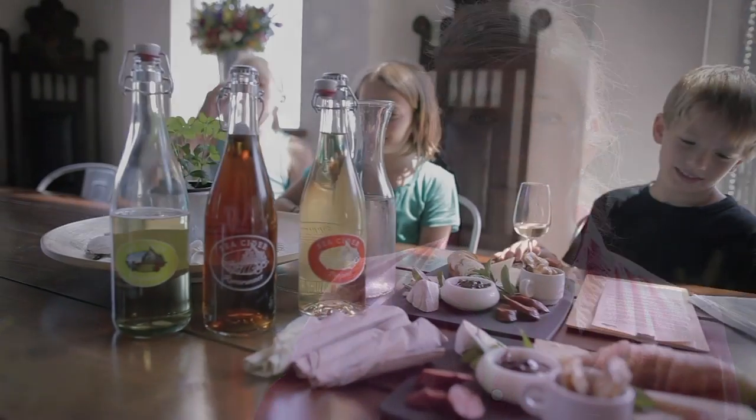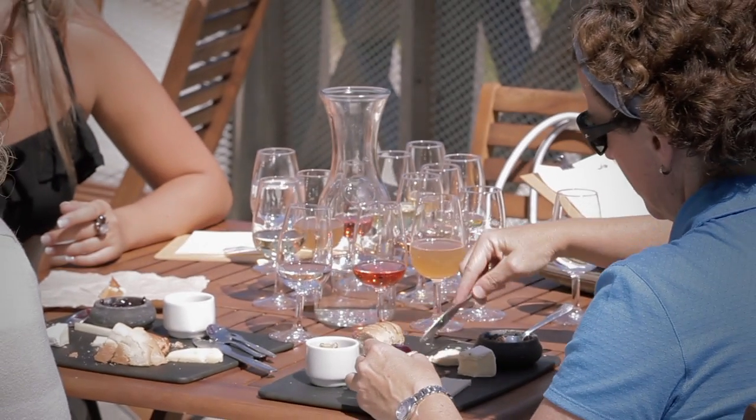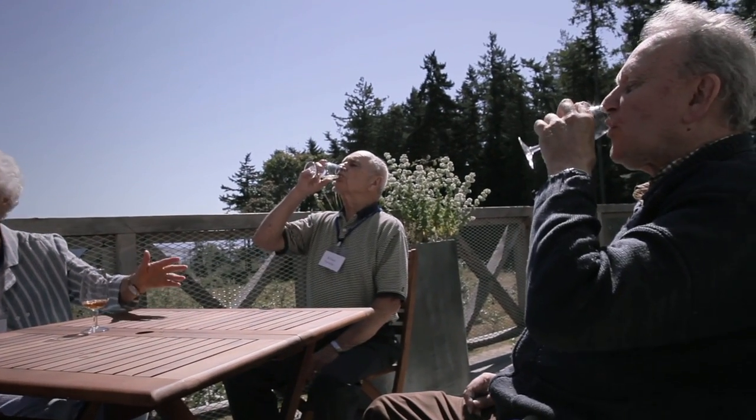Everyone is welcome here, and we have a number of non-alcoholic options. So for example, we produce our own sparkling apple juice. We also do teas. We blend teas with different things that we grow here at the farm, like nettle and mint and lavender. So there's lots to choose from. You don't have to drink cider, but that's what we're known for.